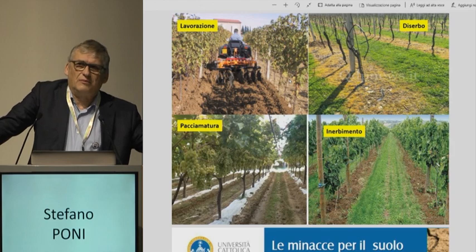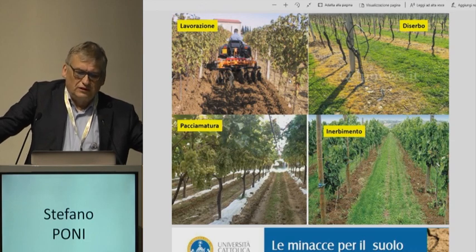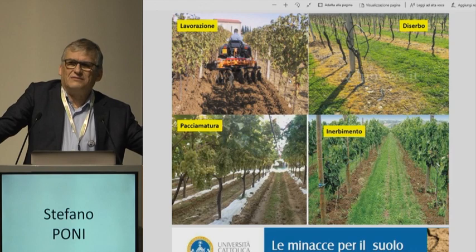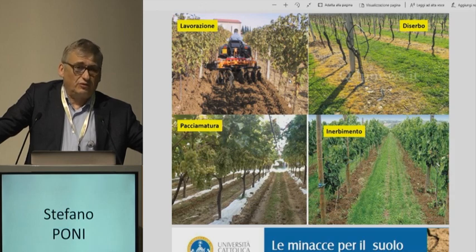You all know that there are basically four techniques that we have in our vineyards. These are the ones that you can see, which include mulching, grassing, weeding and plowing.